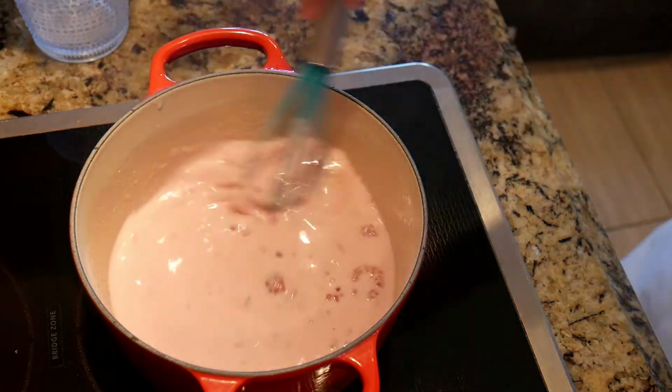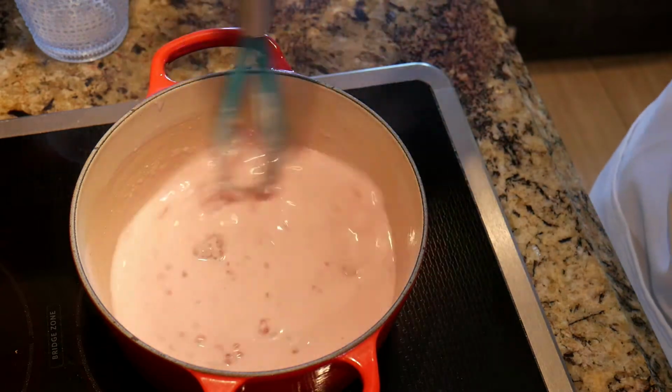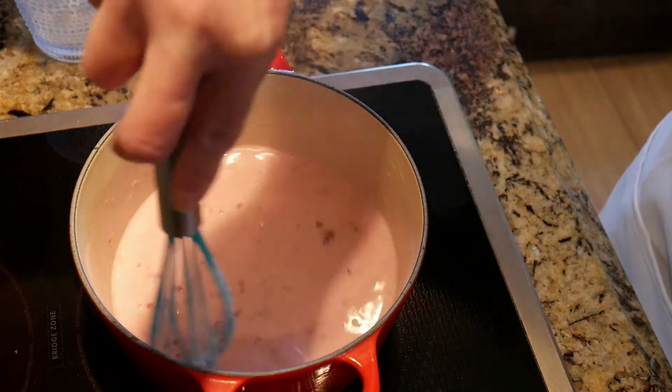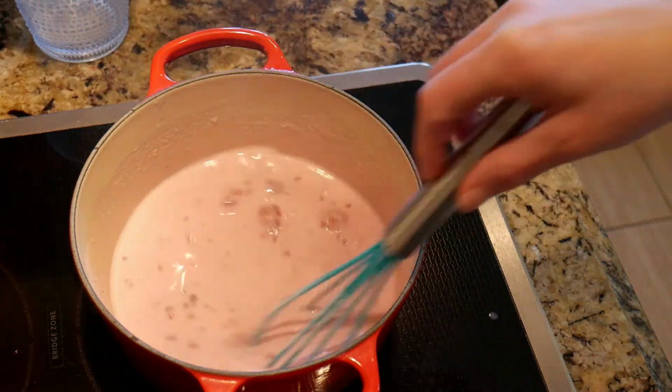And we're going to stir that up. I'm looking to make sure that that gelatin gets nice and dissolved. Just a few more quick stirs here. Make sure I get it off the edges. And then I'm going to go ahead and take it right off the burner.